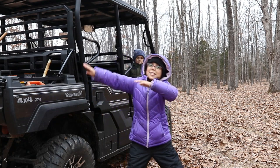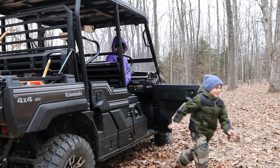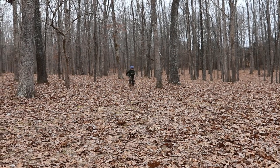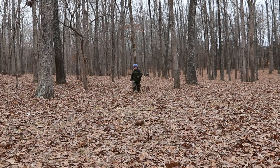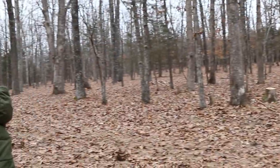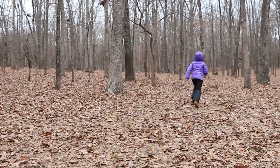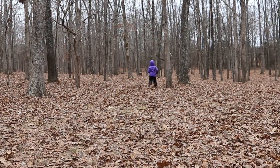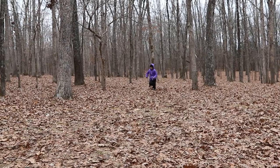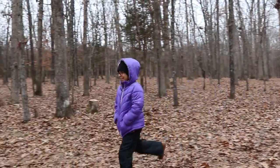Do it. Do it. Chipmunk speed! Lightning speed! Dad! Boy, that is lightning speed. I can't keep up with them. It's hard to do this when I'm this bundled up. Well, yes, but you're warm.